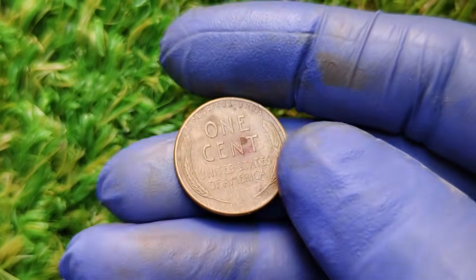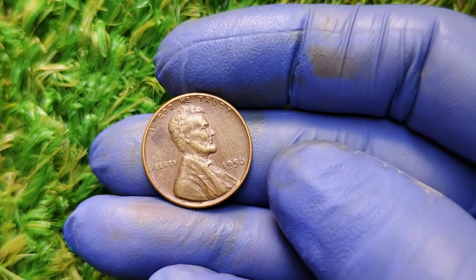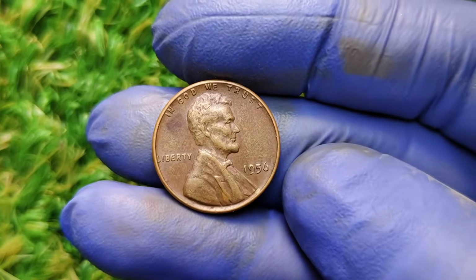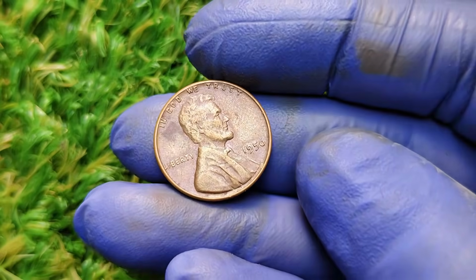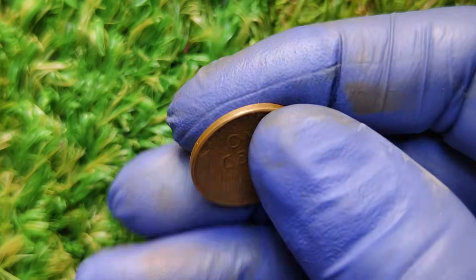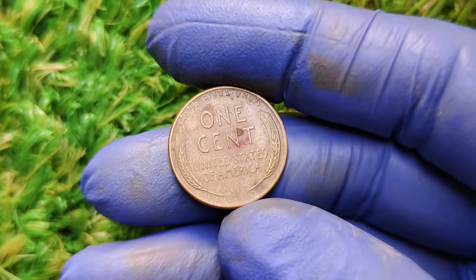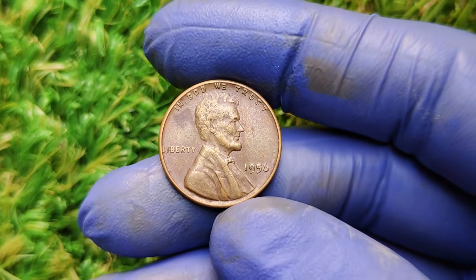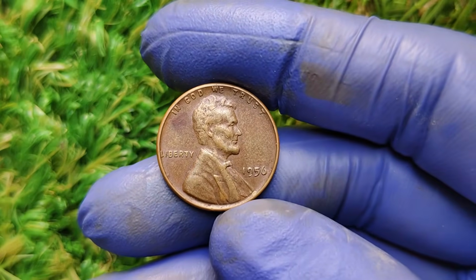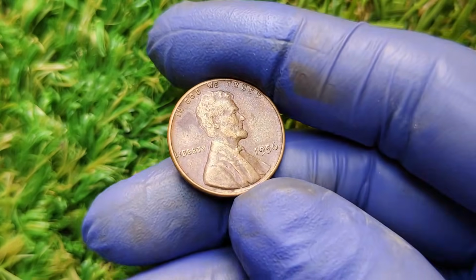Turn it over, and the reverse side carries the classic wheat ears that gave this series its name. Two detailed stalks frame the center text, 1 cent and United States of America. Above that sits the Latin motto E pluribus unum, a reminder of unity and identity. Although millions of these coins were minted, finding one with strong devices, original luster, and crisp lines on the wheat stalks is far more difficult today than people imagine.